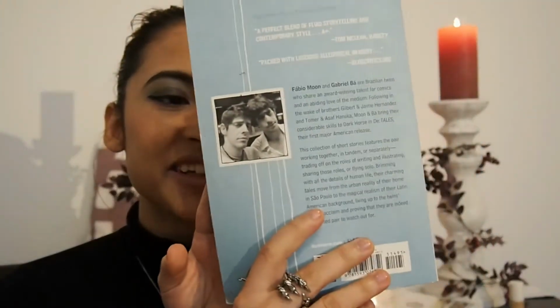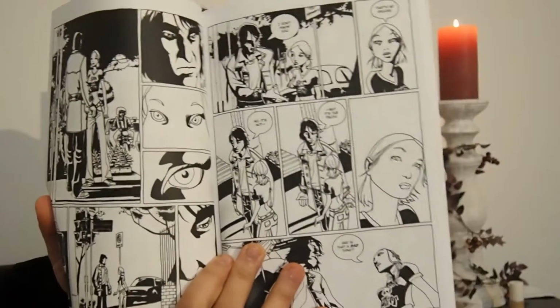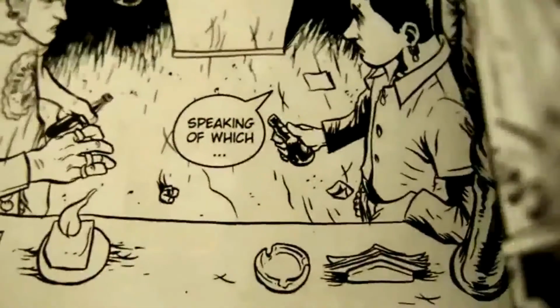These guys are Brazilian and are twin brothers, and both of them draw comic books. The one, Fabio Moon, is more on the brushy side, he does brushy lines and stuff. Here, you see it here. This is his kind of style, and the brother is more on the simplifying side and goes with a lot of fine liners, I guess, and it looks like this. It's a huge difference, but this is a collection of their short stories, which I really enjoy.